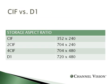When we're looking at CIF versus D1, these are two terms that you will hear a lot when you're looking at specifications. A lot of manufacturers try to talk about this, but the truth is not a lot of people understand it. So if you take a closer look, what this is really referring to is the storage aspect ratio of the image. Now, the storage aspect ratio is the digital size of the image as it's stored on your digital media, like your hard drive, for example.